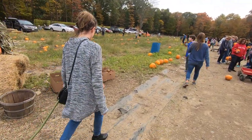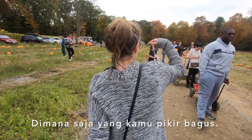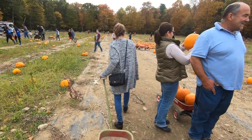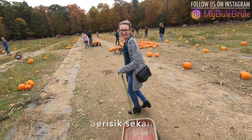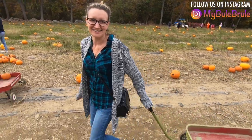You got a wagon. Where do you want to go? Which part of the path? I mean, whichever part that you think is. Yeah, keep going. So noisy. I have the loudest wagon on the block. That's why no one has this wagon.